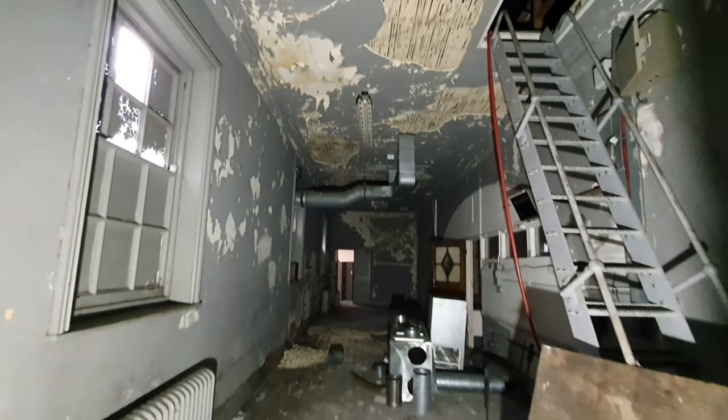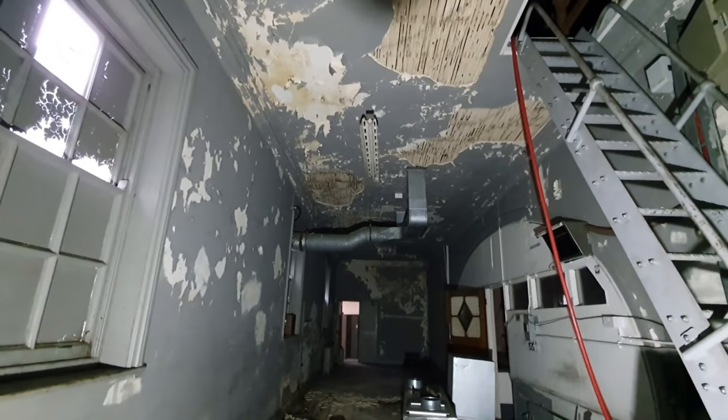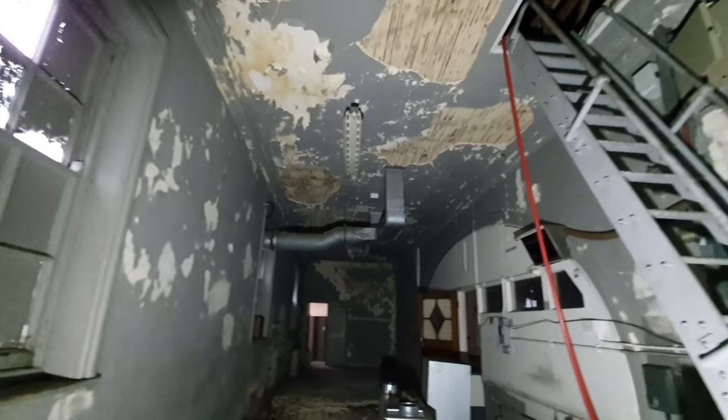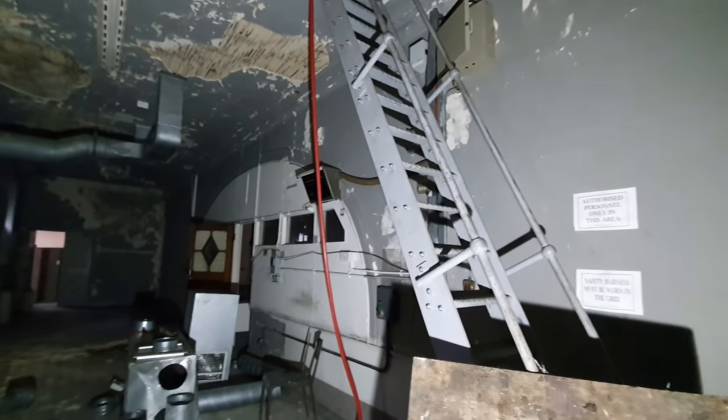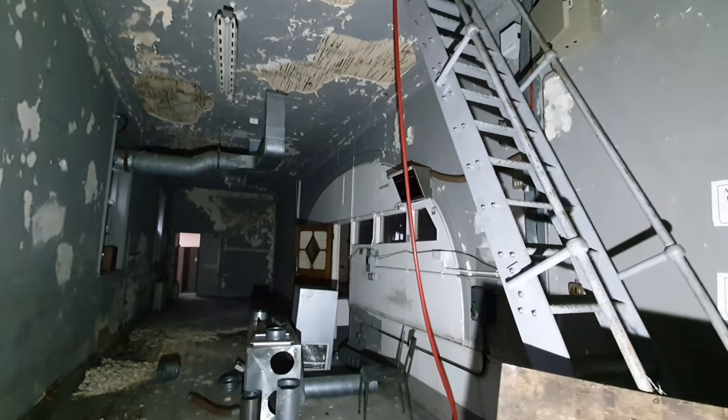Now this is falling apart. Oh, hold on. This is the part right at the top. Yeah. So we've done like a loop. Do you have a look at that one? Yeah, let's have a look. It looks like the floor's about to fall through there. Yeah. So have to be careful.